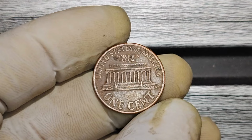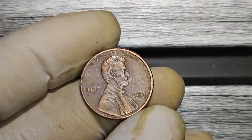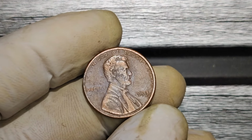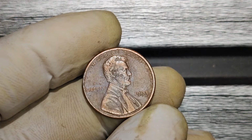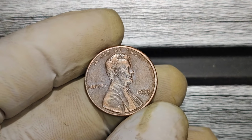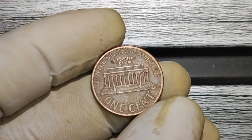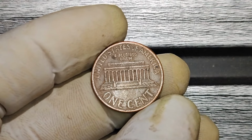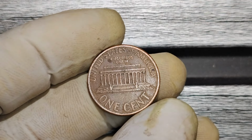I glanced at one, noticed it looked a little different, but I was in a rush. So what did I do? I tossed it into the take a penny, leave a penny tray. I saw a post online about a rare 1993 no mint mark penny selling for a huge amount. I checked my spare change at home, but it was too late. That penny? Gone forever. To this day, I wonder if some lucky person walked into that gas station, grabbed my penny, and struck it rich.